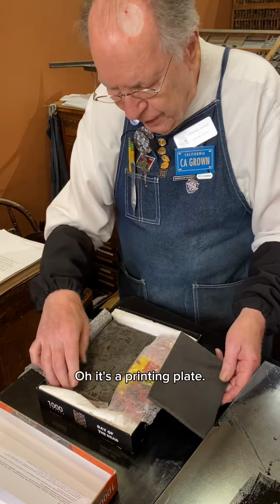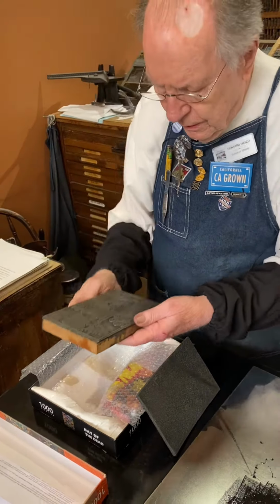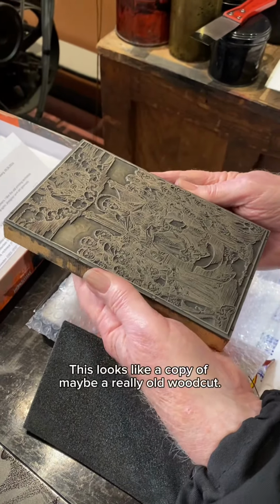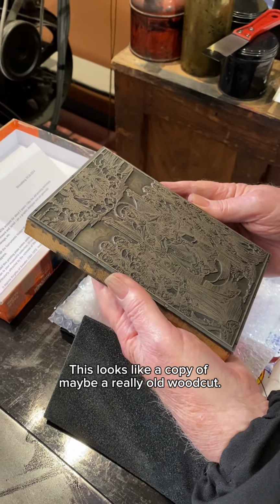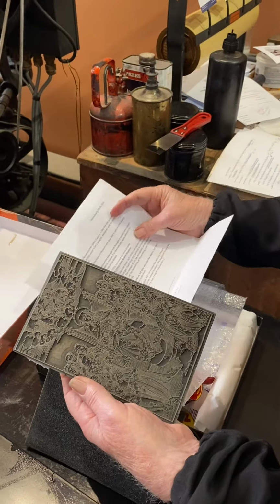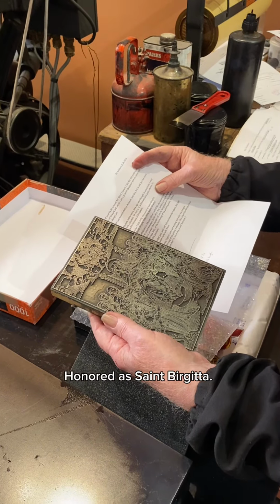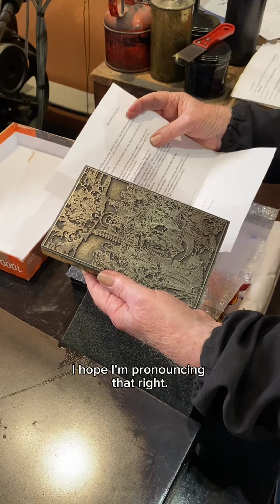Oh, it's a printing plate. Well, that's got some detail to it. This looks like a copy of maybe a really old woodcut. Let's see if we can find something here. Depicts Birgitta of Sweden, honored as Saint Birgitta. I hope I'm pronouncing that right. My word.